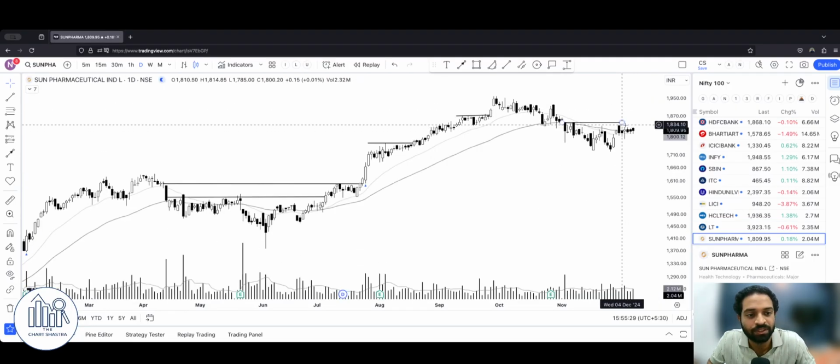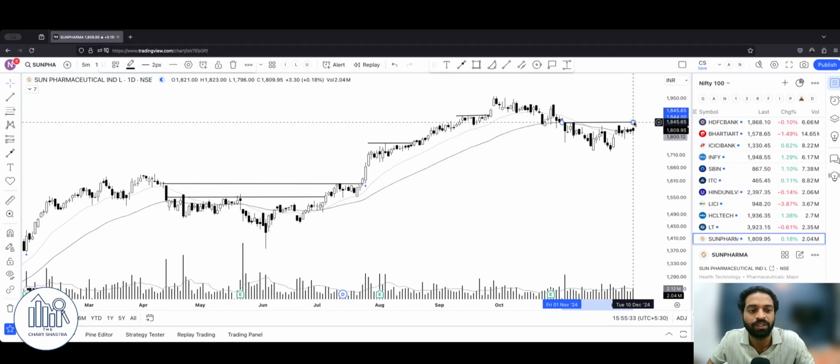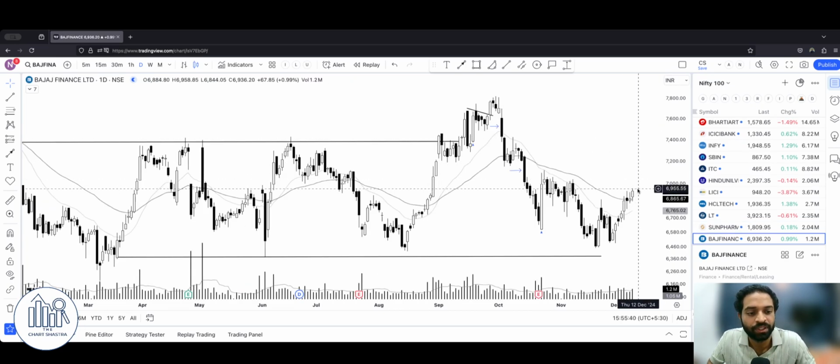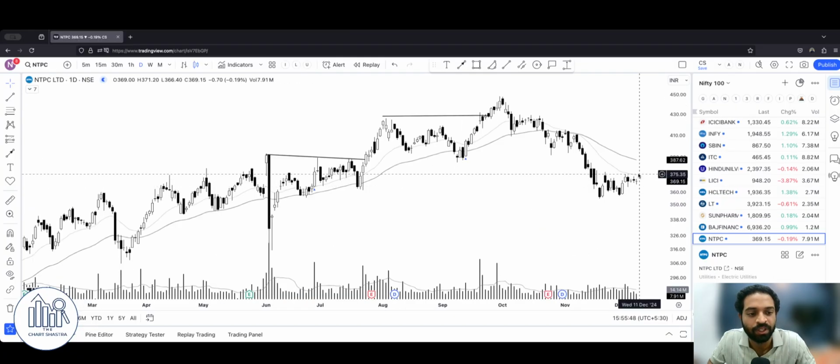Sun Pharma, it is getting tighter, but I don't like the pharma space is having some kind of distribution. Can't say it as distribution exactly, but Bajaj Finance, nothing happening here still. Although it has been moving up for last 5 sessions, a lot of overhead supply is there. It needs to absorb. NTPC, nothing, no change here.